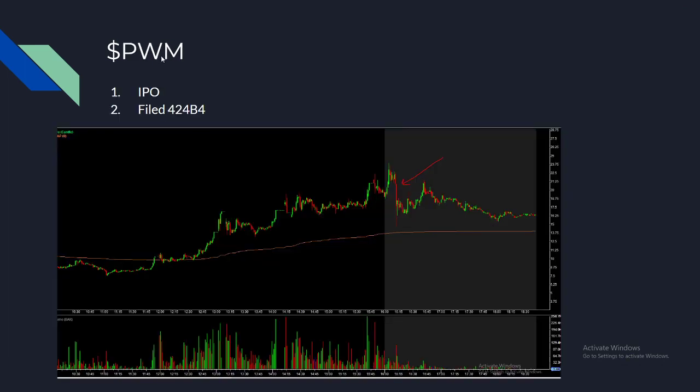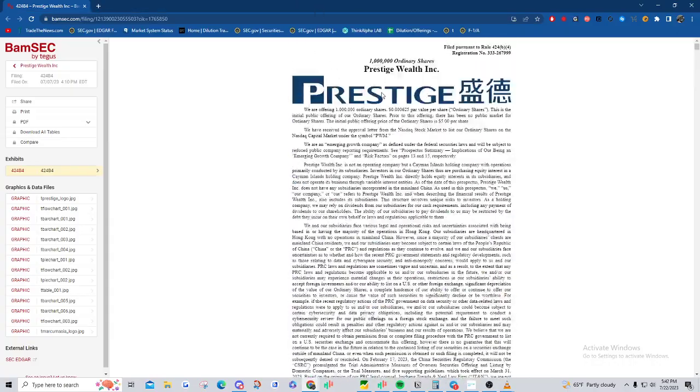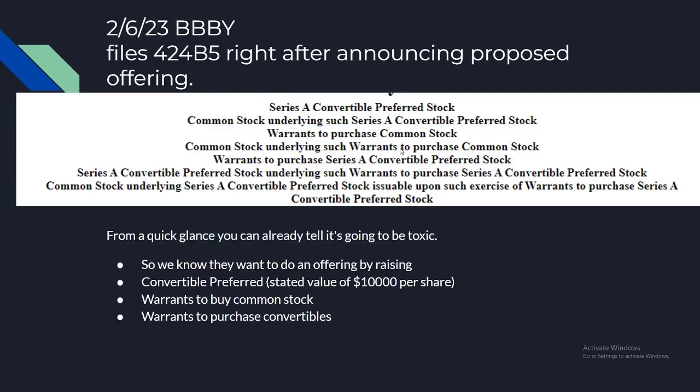Then PWM. I see this all the time: a 424B4 will drop and people will short it, not realizing it doesn't mean anything. Here was a great example of it. They IPO'd, and 2 days after the IPO they filed the 424B4, and it's just the disclosure of the terms of the IPO, 1 million shares, nothing else. If people shorted thinking they were going to offer, they probably deserve to lose. Good learning lesson for them. I see this all the time, even intraday, where some company will drop in, people swipe it down, and I don't know why.